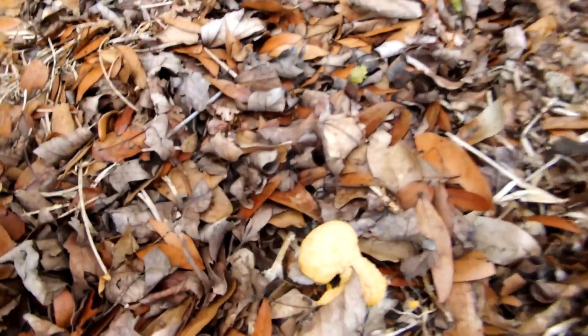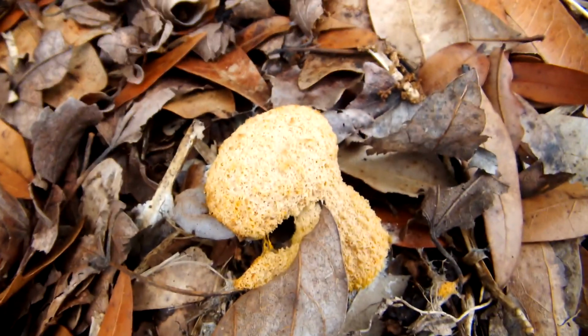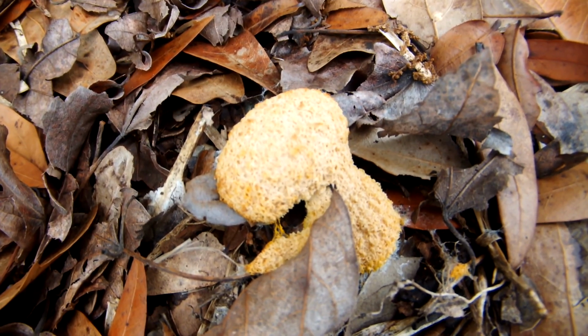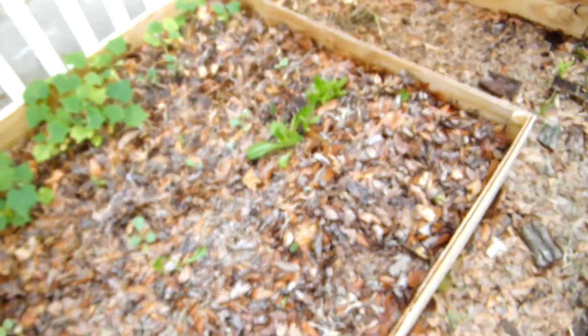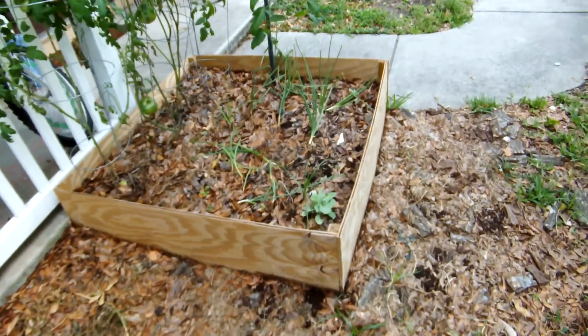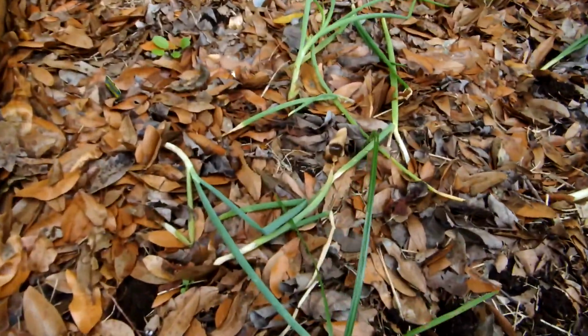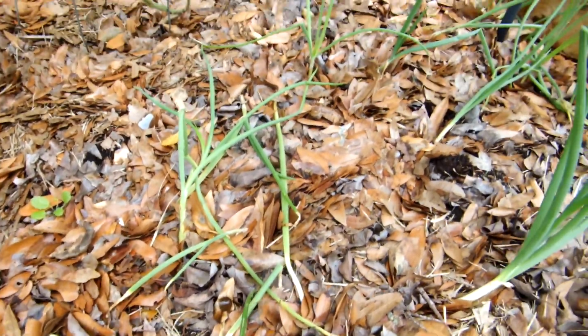And look at this. This is in box number 2. And then later on I'll show you on the side of the house behind the fence, I have a ton of it. And I wonder what it is. Onions, I don't know what's going on with them, but they're all falling over. Maybe I should pull them up.